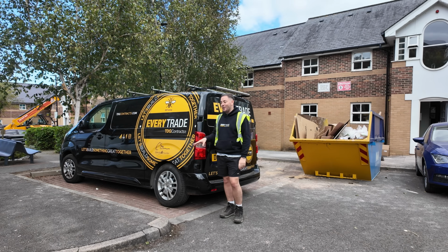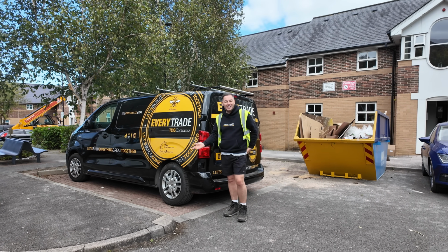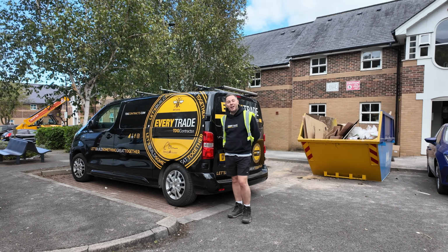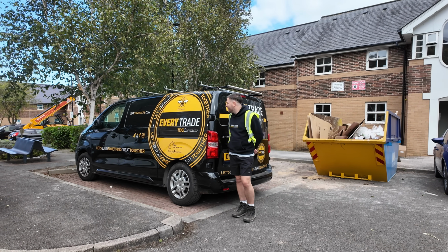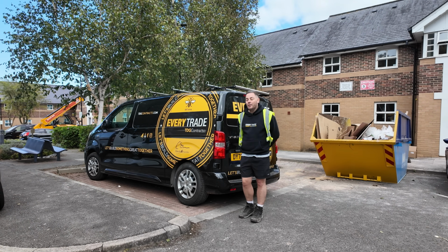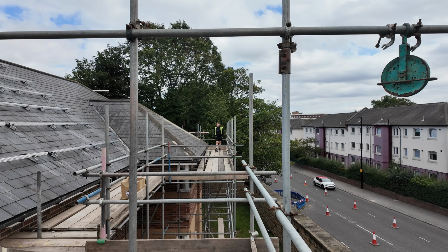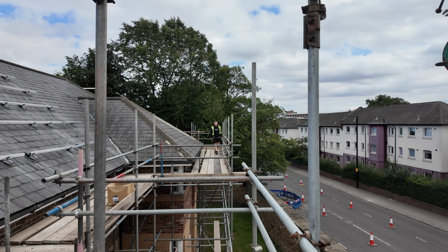This project, we've already been doing it for the last few years and it's been amazing, but we've earned 4 grand on this job, which isn't factored into the actual margin or anything like that anyway, and we've earned it for free to spend how we want, although we'll pay some other people's bills a bit, but still, 4 grand for nothing. So that's basically it for another day, another week at EveryTrade.